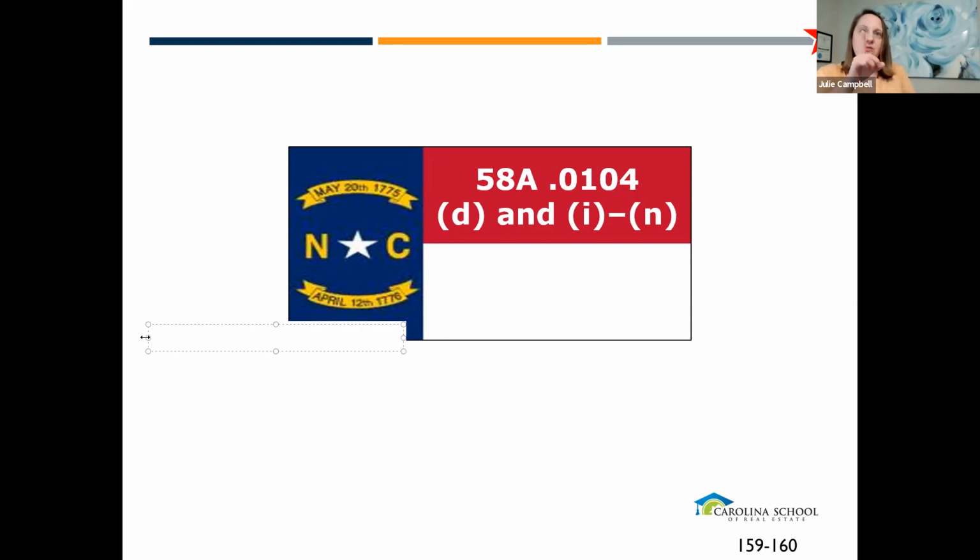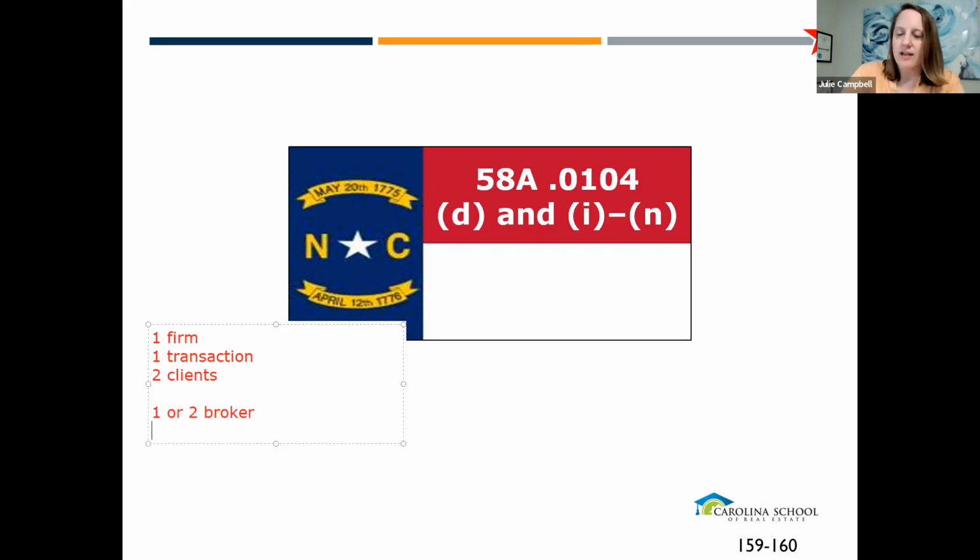One transaction. So we're all talking about, for example, 123 Main Street. How many clients? Two clients is the simplest breakdown I can offer you. Dual agency is one firm. It's an in-house transaction and two clients. Dual can be one or two brokers. Designated is always two.